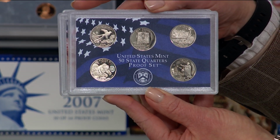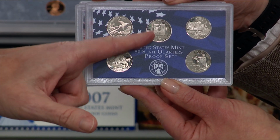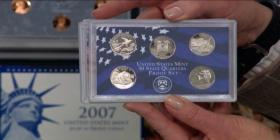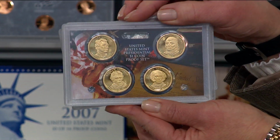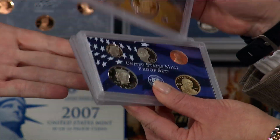So there we're going to have the quarters out of that. And these are $18.50, $18.50, $18.50, $18.50, and $25. Wow. So we got over $100 for that lens. Let's put that. All right. And then we're going to have the presidential dollars in those. Those are only $10.50 a piece. So another 40. So we're at 140.